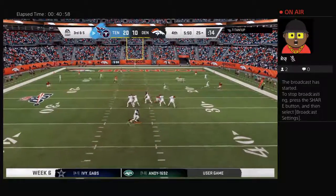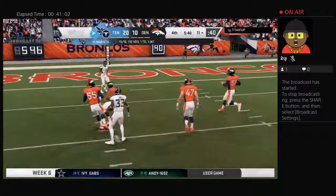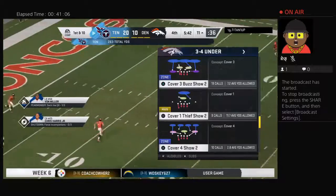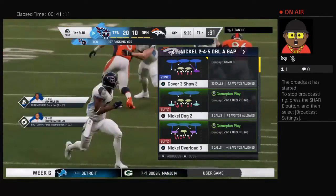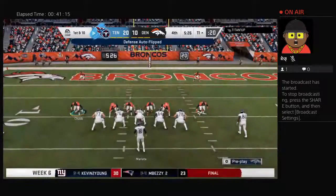From the gun, Mariota. And that's complete to Lewis. Back-to-back nice plays for Tennessee. Another first down for the Titans. And that pickup of a first down, that's going to leave a mark because they really needed to stop them there, didn't they? Oh, so frustrating.